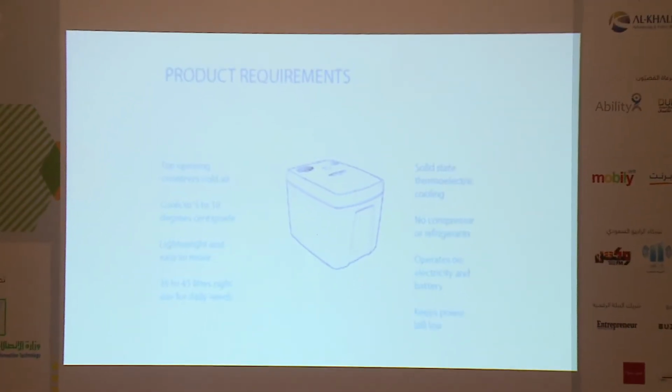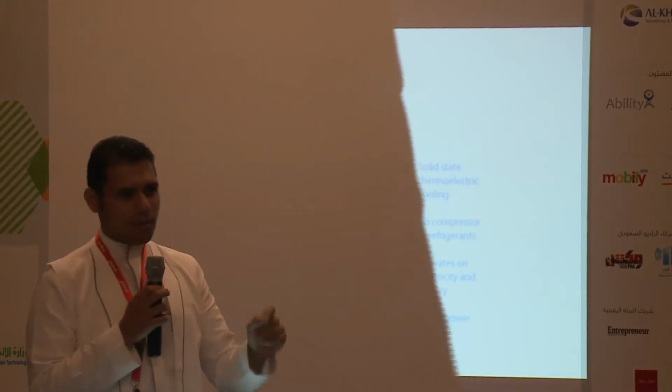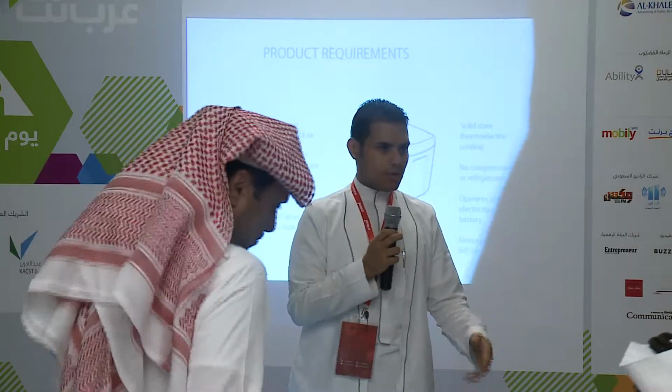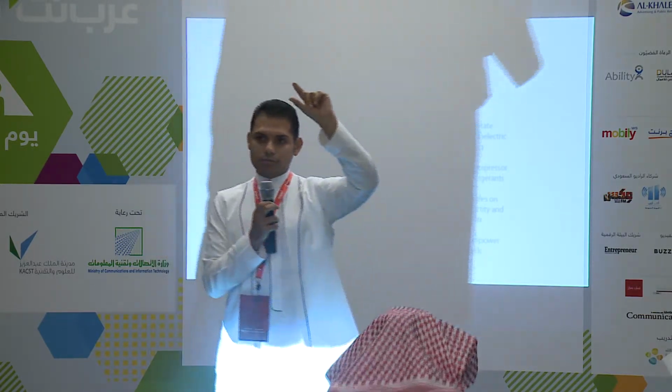Okay, so isn't this just a cooler? A little bit different. What is the most expensive part of a refrigerator? Compressor. The compressor is the most expensive part. Do we really need a compressor? This has no compressor. It's cooled via solid state, the same way you cool your computer. It's good enough for vegetables. Cheap, lightweight, and powered by a 12-volt battery if there is no electricity.